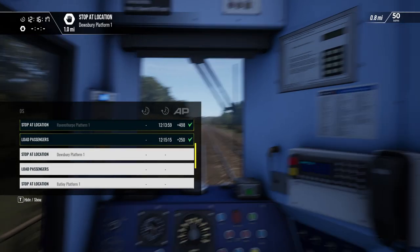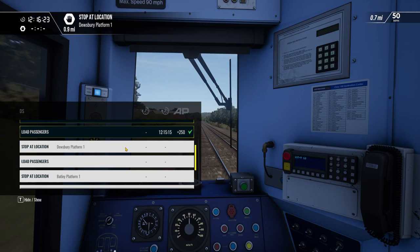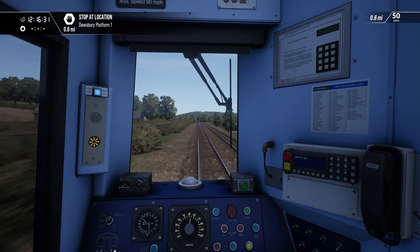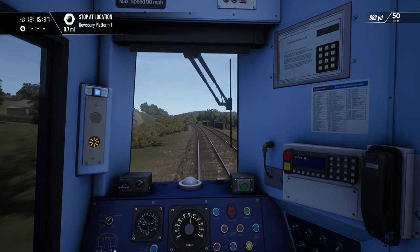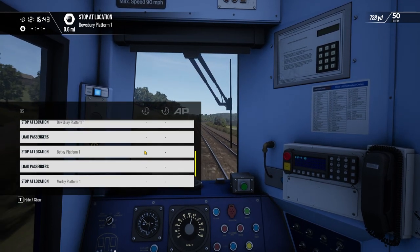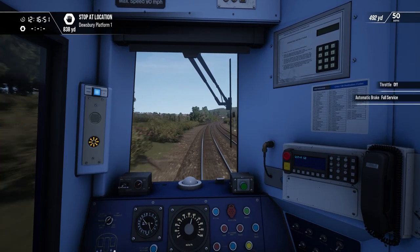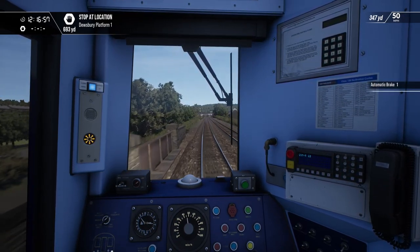Tell you what though, it would be nice to be able to hover over these and see how far away they are along the line. Because in TS, if you press F1, it'll cycle through where the stations are located, overlaid onto the game, how far they are, and when you're expected to arrive. And I do like this timetable here, but I don't like that you can't actually see how far away things are.